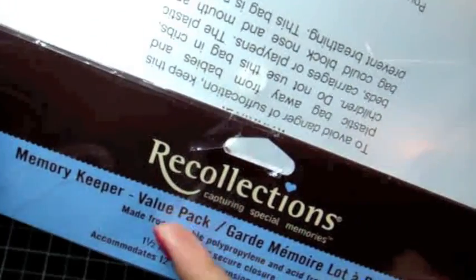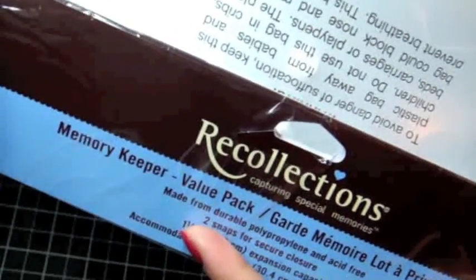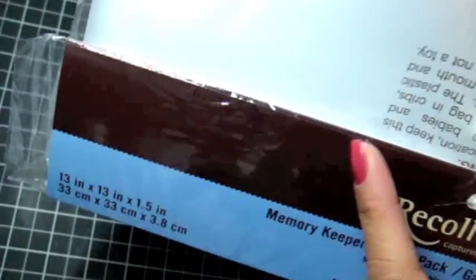So my other favorite for 2010 is my new storage system. And I've shared this in past videos, but I love to store all of my 12 by 12 designer papers in the Recollections memory keeper pad. And it fits designer paper pads perfectly. And you can stick them in a crate and organize them that way. And I organize everything by collection.